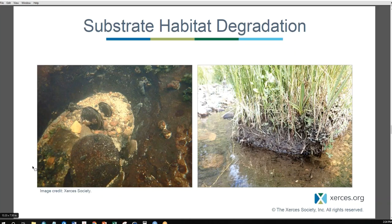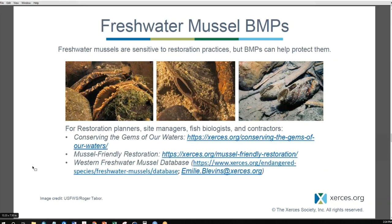So I'll switch gears a little bit now just to talk about some freshwater mussel best management practices. The Xerces Society collaborated with others to develop a set of recommendations to help improve the management and protection of mussels at sites where restoration or construction happens in stream or bankside. This is because freshwater mussels can be incredibly sensitive to restoration practices, particularly where things like dewatering is necessary, or there would be construction along the bank or in the channel.